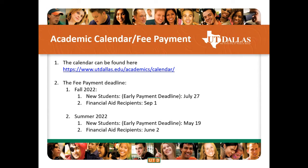And the reason why those extra days are given is because once we know who the recipients are, their names are sent to the state for the tuition discounts and all. Your tuition type changes, in case it changes, from out of state to in-state, all that. So it takes time, and that's why the extended time is given until September 1st. For summer students, it's May 19th that you have to pay your fee, or June 2nd.